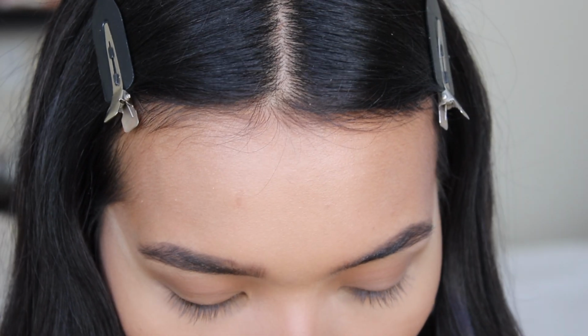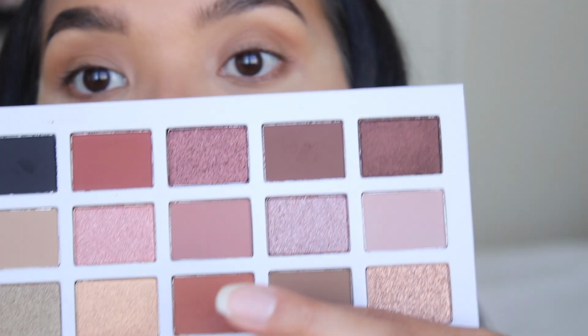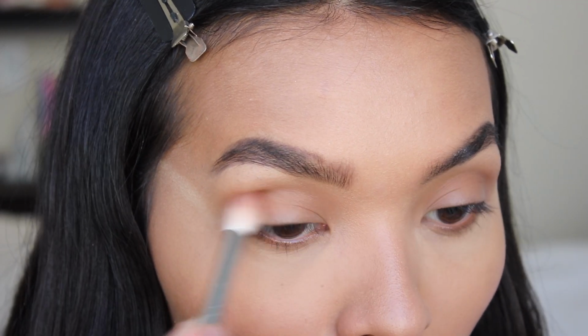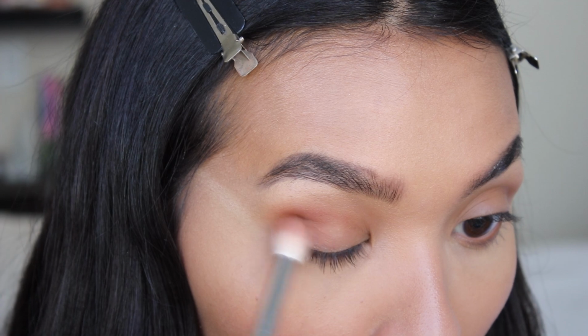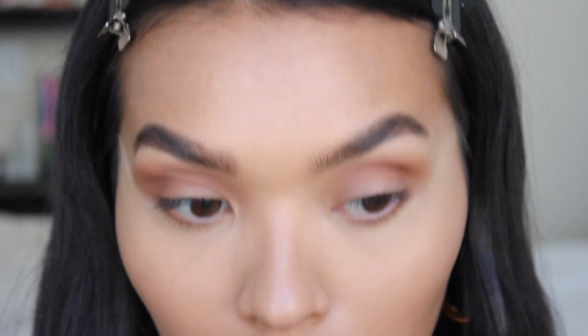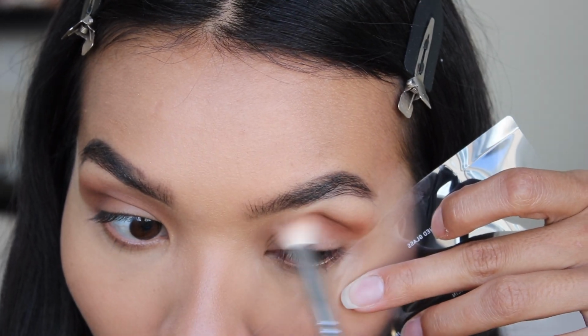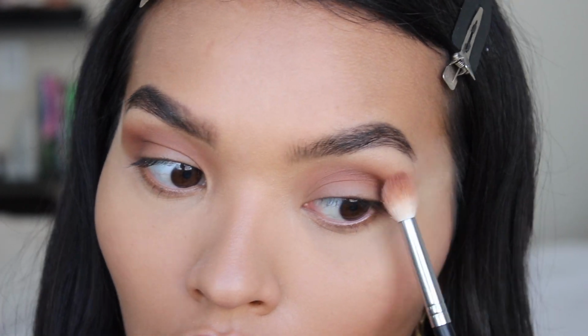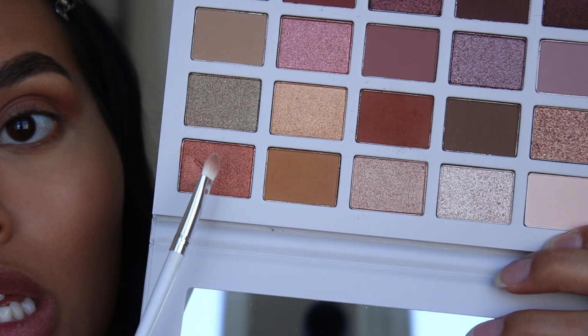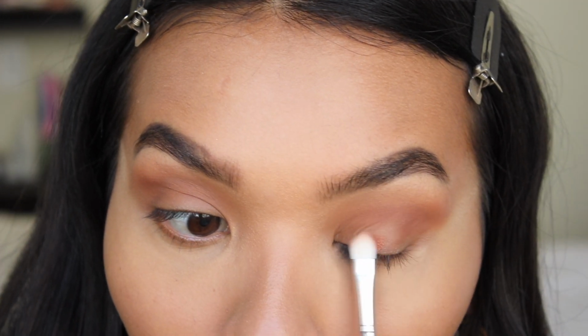I'm gonna use this color right here. It's called the Devil in a Dress. Ooh, scandalous. And then I think I'm gonna take this really pretty color right here. So stellar. Put it all over the lids.